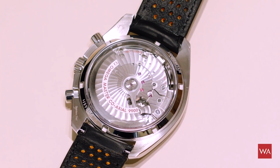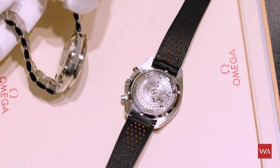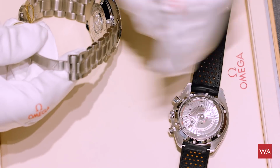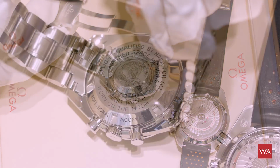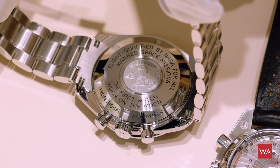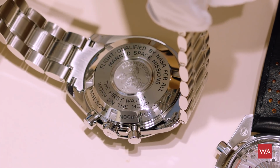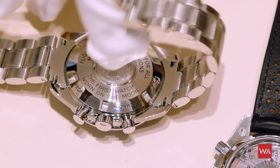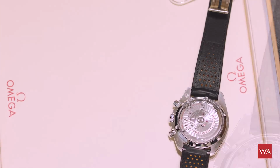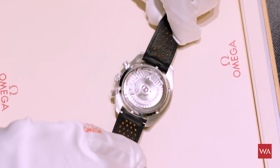The Moonwatch, just to give you the comparison, will always come with that famous closed back with the engraving, and the famous Omega Speedmaster logo in the middle. It's like a little medallion that is there. But the new generation, of course, that's what people want, to see what's happening inside.